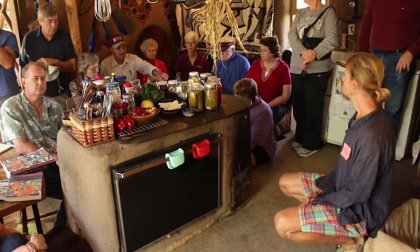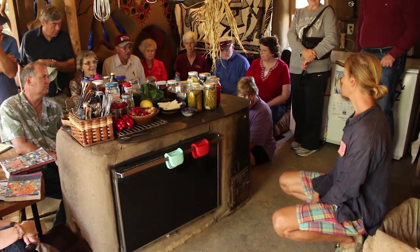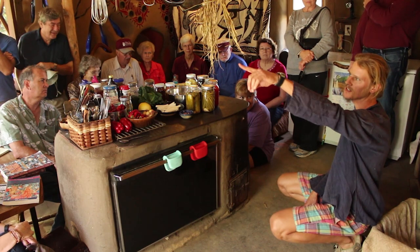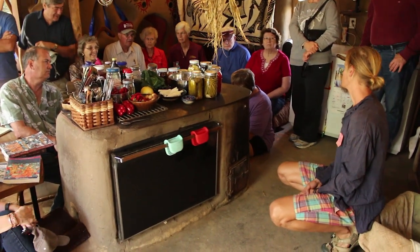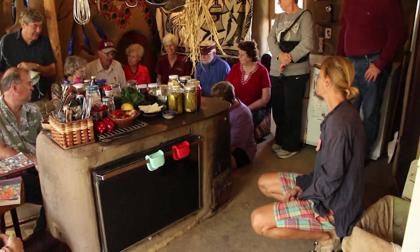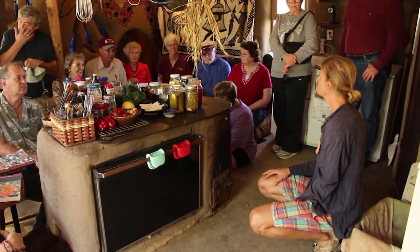Do you raise these mushrooms? I just harvested those mushrooms right before lunch. They come off some logs that are right behind the shed there, and shiitakes is what those are. Yep. So one more way to glean a little more food out of the landscape.